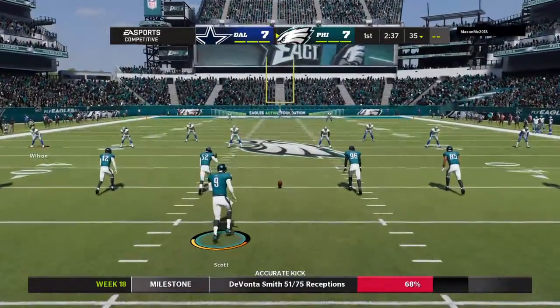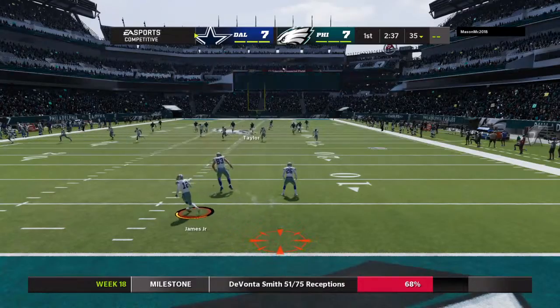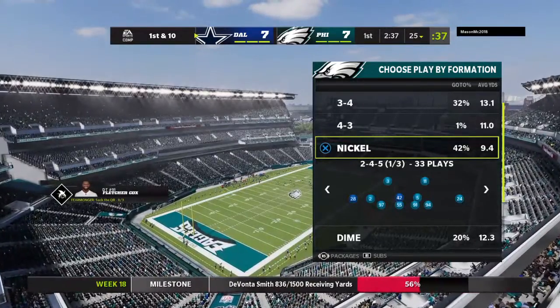Each team's had it. Each team has scored. 7-7 here as the kick's away. And they will not get a chance to return this one. It's through the back of the end zone for a touchback.